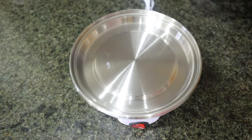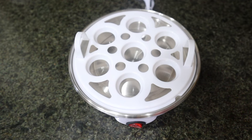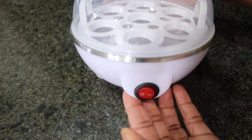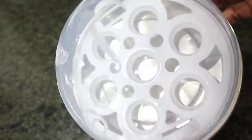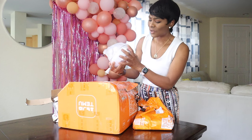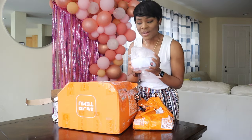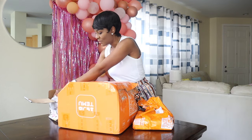So this one comes with 8 sections. You can cook 8 eggs at the same time, and it cooks eggs way faster than your regular pot or your regular stove. This little item cooks your egg to perfectly done in less than 3 minutes. So yeah, I got an egg cooker and I really love the color. This one is white. The one I had before was black, so I'm very happy to have something pretty and bright in my kitchen. So that is the first one.